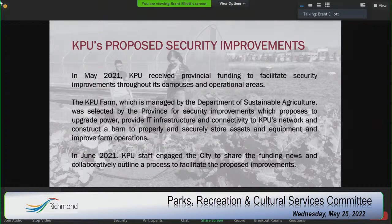Mike's touched on a bit of it, and I can go into it in a bit more detail. But this all dated back to May of 2021, where we were happily informed from our Ministry of Advanced Education and Skills Training that we would be receiving additional capital funding as per our 5-year capital plan, funding that is earmarked for improvements to security and infrastructure across all of our 5 campuses. As they relate to the KPU farm on the Garden City lands, and working closely with the Department of Sustainable Agriculture, a number of projects were identified, such as bringing power to the site, bringing internet connectivity to the site.